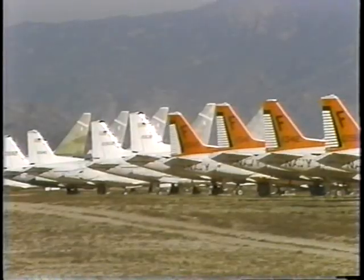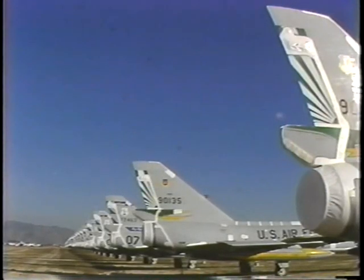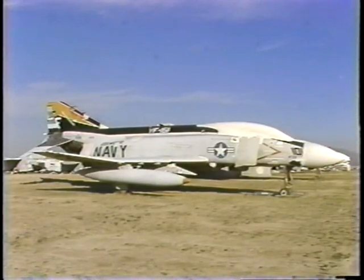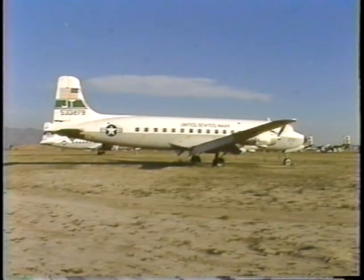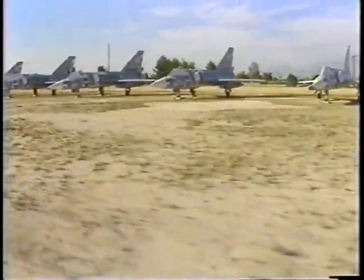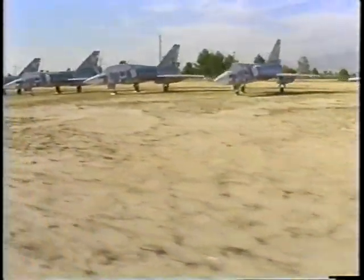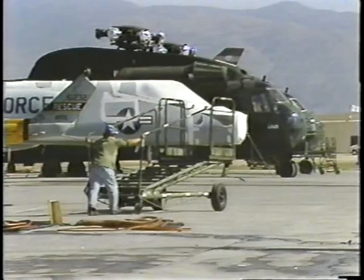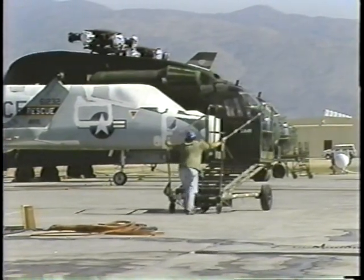They sprawl across the desert, silent reminders of the history of American military aviation. Each airplane with a story of thousands of hours and thousands of men, of wartime and peacetime, of joy and pain. Some call it the Boneyard, but in reality, this is no burial ground. This is AMARC, and what happens here can be as much a beginning as it is an end.